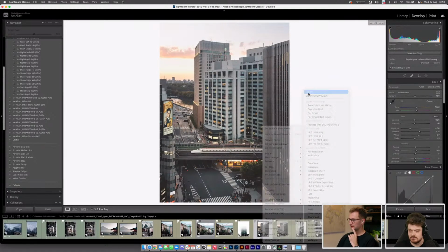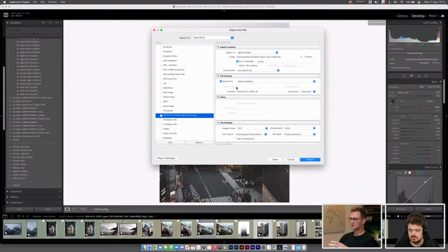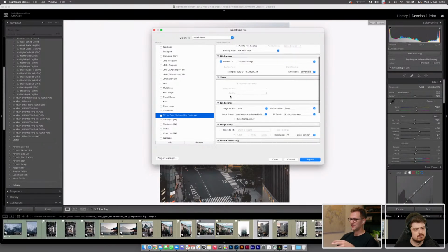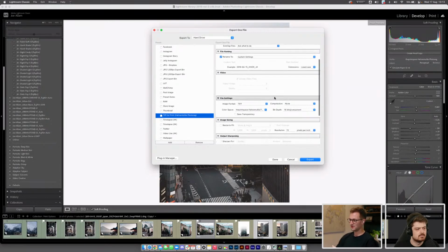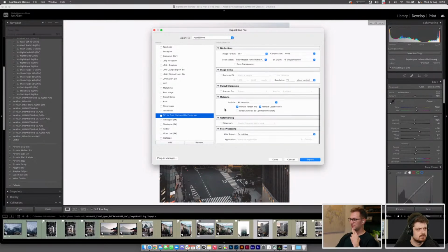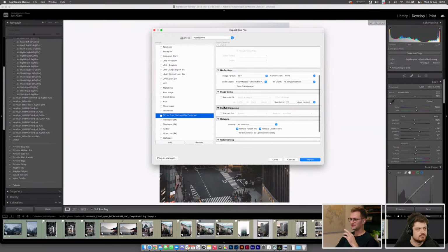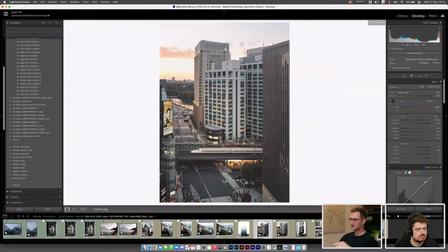Let's export, and I've created a preset, but I'm just going to show you what it does. So I'm going to export as a print in a print folder in TIFF format. TIFF is going to be the highest format that I can send to my printers with no compression, 16 bits of color, all the metadata, all the sizes. And let's export that as a print.